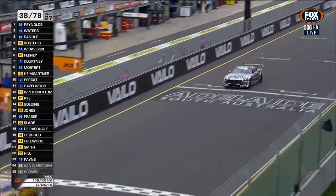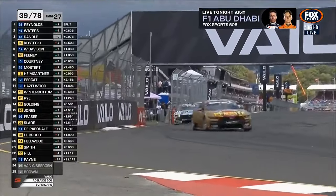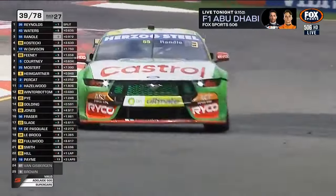We've seen a lot of front locking there, haven't we, this weekend? Yeah, I think these cars with less downforce on them have been a bigger challenge to deal with in the approach down there.